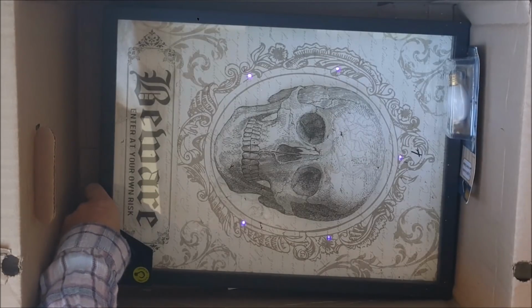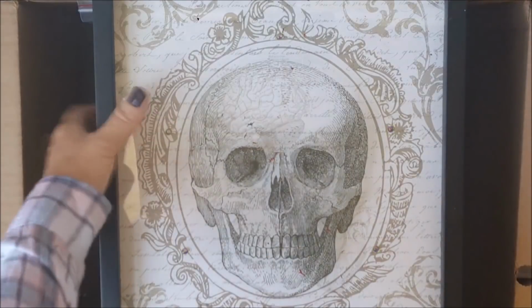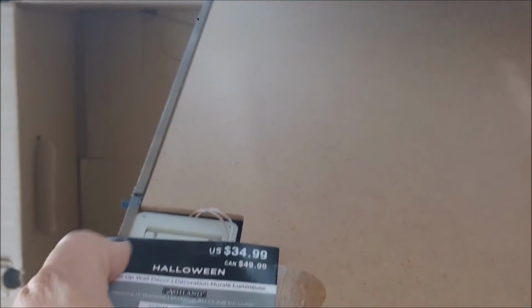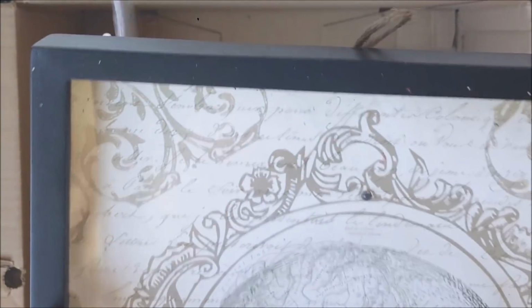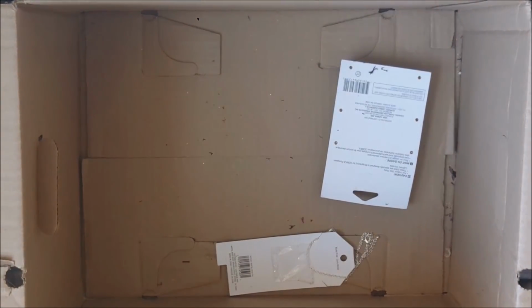Oh, this one lights up. Look at this. Beware. Enter at your own risk. And you push it, and it lights up. This is cute. Can't even fit the whole thing in the camera. Let's see how much this one retails for. $34. Let me try to get the price in here. $34.99, y'all. $34.99. Yeah, this is nice. It's glass and it's big. So that's a pretty good score for $4.